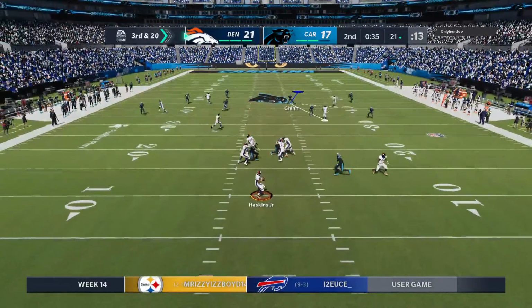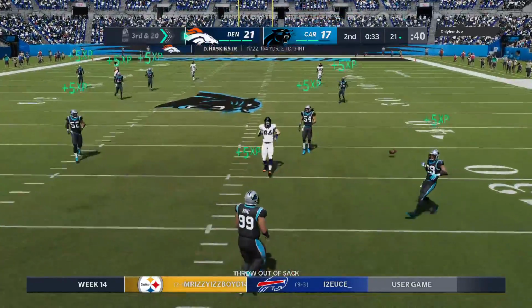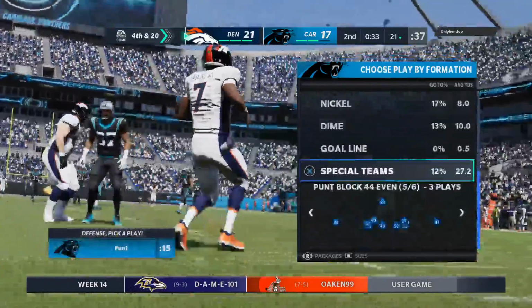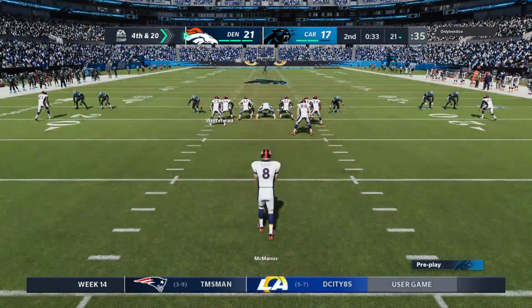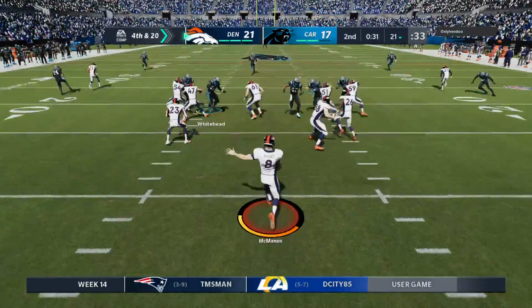Haskins, 3rd and long. Hit as he throws there, incomplete. How about some applause for the defense there? They forced him to throw that one into coverage, and just like that, they're staring at a 4th down. Well done. The Broncos send out their punter now.